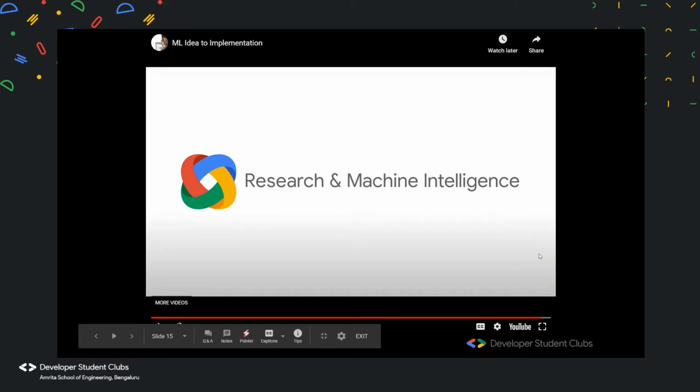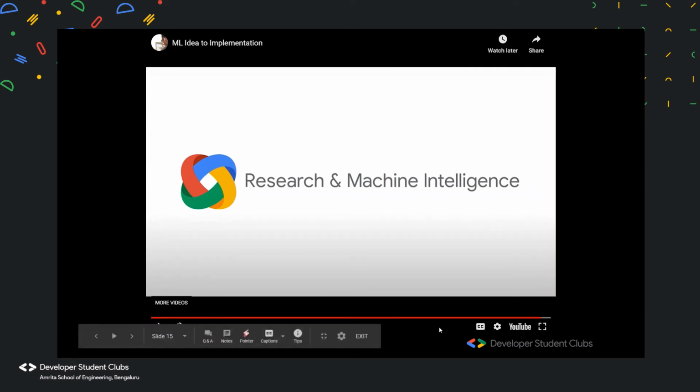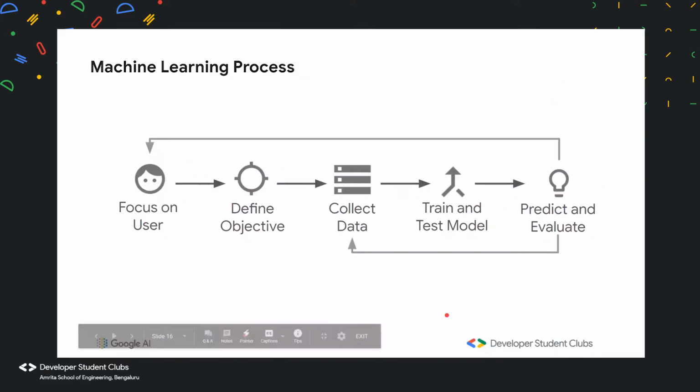Yes, I'll be summarizing the entire video in 3 words. The first thing is data set. The second thing is modeling. The third thing is deployment. We'll be looking at all the 3 things in the next slide in depth.